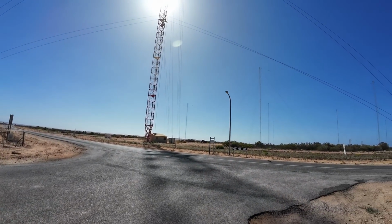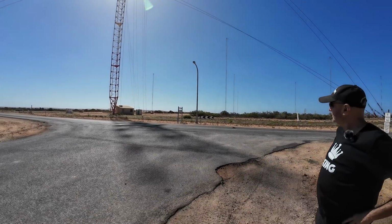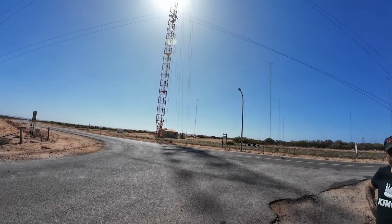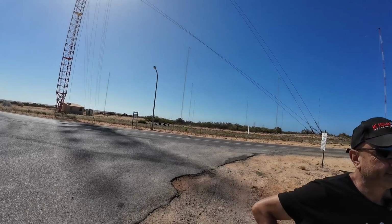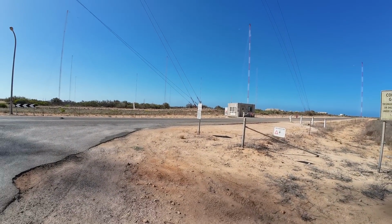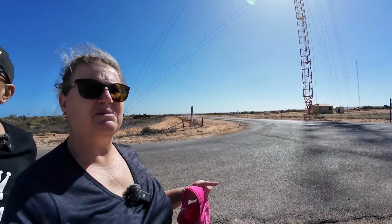Oh, that sun's going to be a pain. We always come up at the wrong time. But it was really weird driving along under all these cables. It was pretty incredible, and this film is not going to do it justice. Over there is a little security box. I don't think there's anyone in there. No, the gates are open.